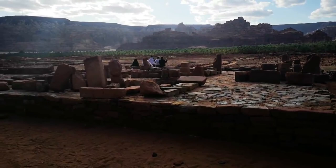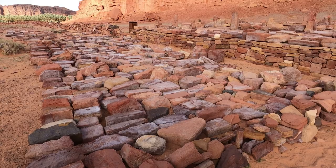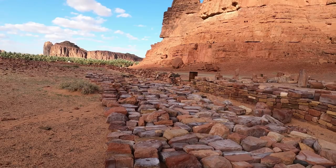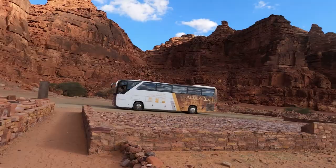It's the same age as Dadan, because of the colors, the layers of colors of the mountain. The mountain has several colors: white, red, black, beige, even that one behind us. There are many colors, so that explains why this stone has many colors.